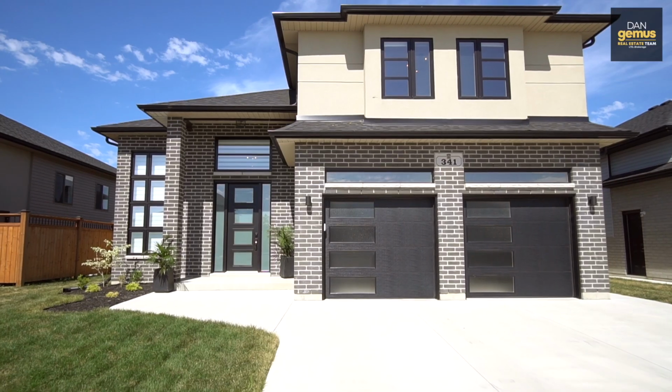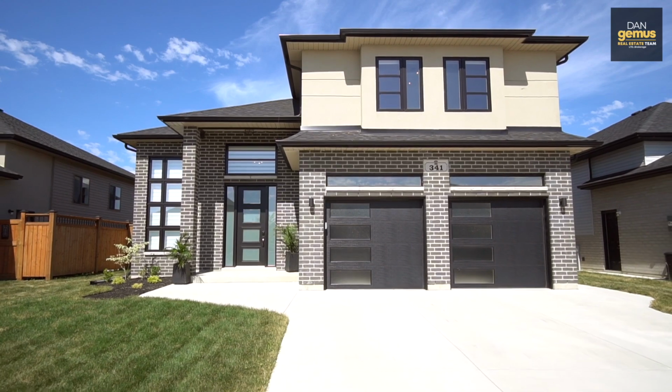That was 341 Patten in Amherstburg. If you'd like to see this home, anyone from our team would be happy to show it to you. If you're thinking of selling, we offer free home market evaluations. All the information can be found on the next screen.